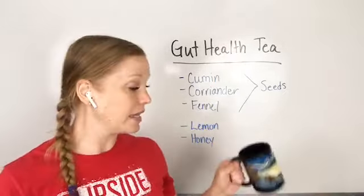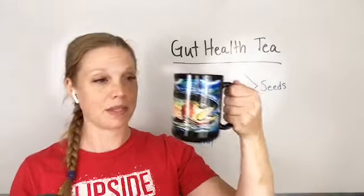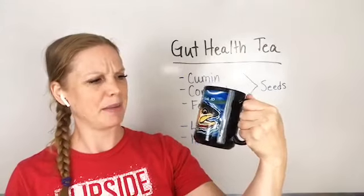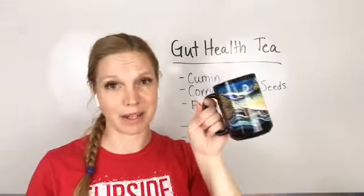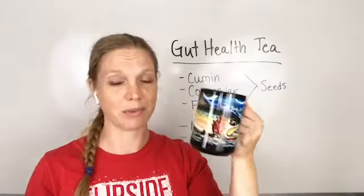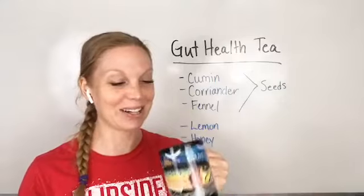Okay, and then, in this mug right now, guess whose mug this is? It's a fish, it's a trout. Maybe it's a rainbow trout, I don't know. This is clearly not my mug. This is my husband's mug because there's a fish on it, whatever. I like the size of it. I like that it's a taller mug.